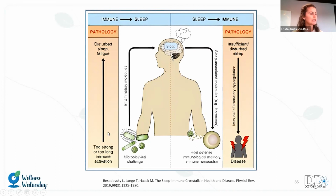The left and right areas here show you the pathology around how immunity impacts sleep. Too much of an immune activation response will disturb sleep. On the right, this outer pink area shows how disturbed sleep for too long will lead to insufficient immunity and ultimately disease states.